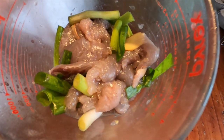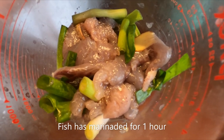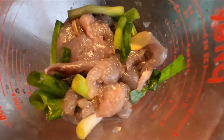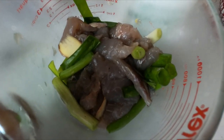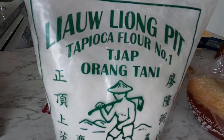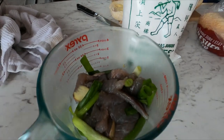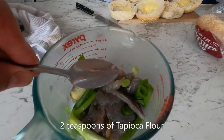Now the fish has been marinating in the fridge for an hour. I might leave it for a little bit longer. You can see how it's tacky and glistening, ready for the next stage. And the Tailor has been marinated now for about 2 hours and a bit, and it's ready to go. You can see it's glistening and glossy. We're going to use some tapioca flour. So let's put two of these little beauties on.